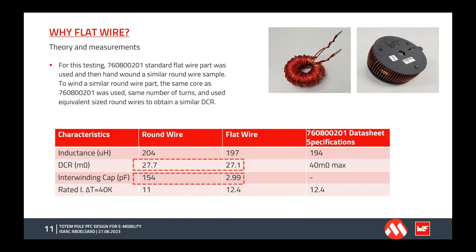Here's a small experiment taking two cores of the same size, one with flat wire and one with normal wire. And as we can see, the inductance value is almost the same for both parts. However, we can see a slight change in the DCR, which is 0.6 milliohm. We will see what difference that could make. And there is a huge improvement in the interwinding capacitance from the round wire chokes to the flat wire ones, which is already an advantage. And we can also see a slight increase in the rated current for the flat wire chokes.